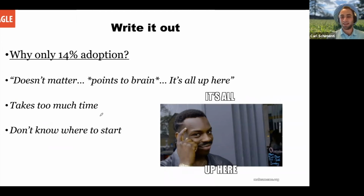First thing I would get is, the point to the old noggin, it's all up here. I don't need to write it down. I know it. Other reasons, kind of these barriers for producing a nutrient management plan on a piece of paper, too much time, and that's completely understandable. And then also you don't know where to start. There's a couple of resources online that talk about a nutrient management plan, but I can certainly relate to those two, right? Taking too much time and not knowing where to start.